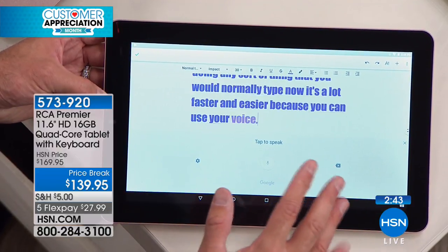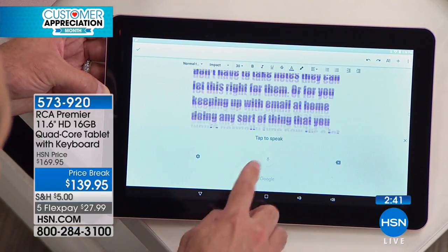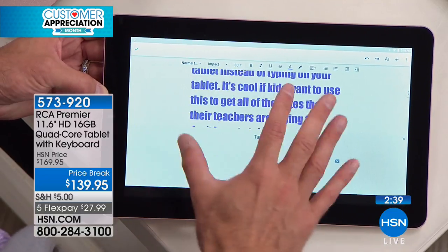You know, I will point out, a lot of us have used other voice recognition programs in tablets where really one or two or three words kind of freaks the system out.